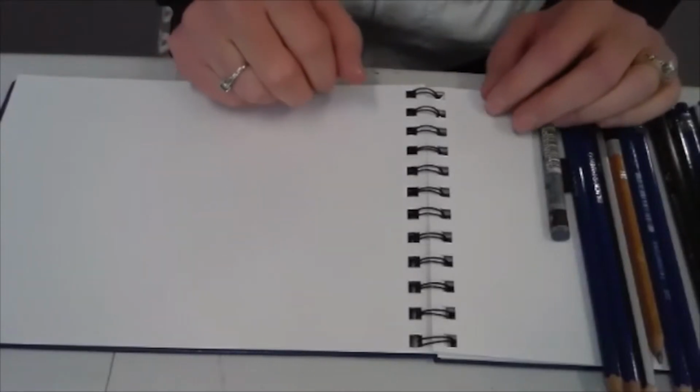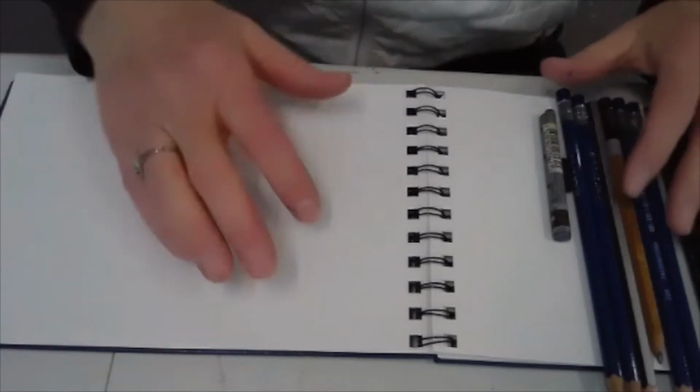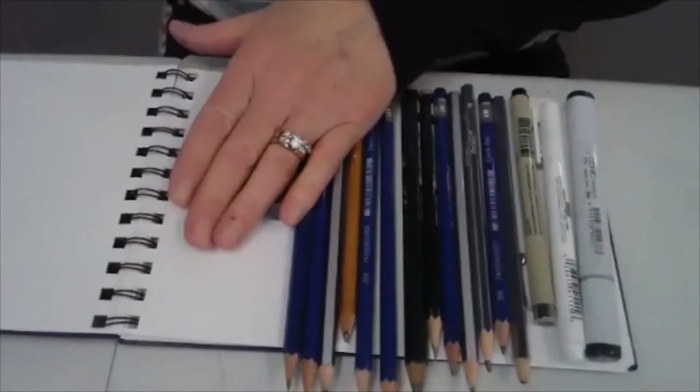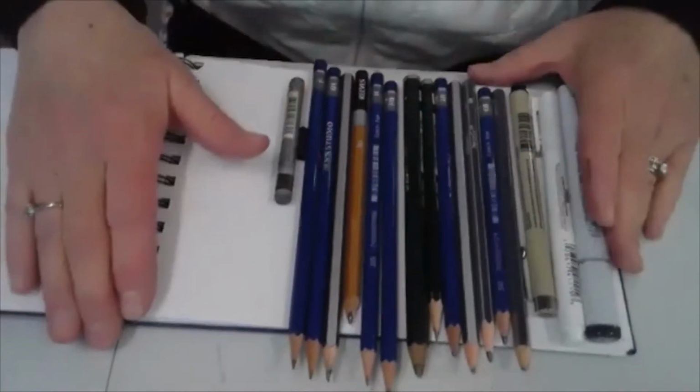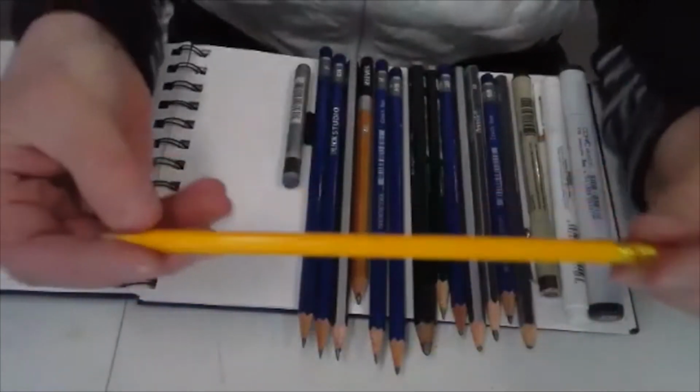And so let's talk about some materials that you might need to start with drawing. First of all, you're going to need some pencils. So what I've got here is a series of pencils. And if you don't have all these types of pencils, that's perfectly acceptable too. Frequently, I use just a regular school pencil.